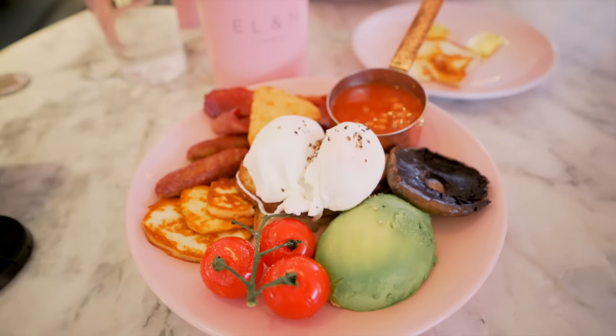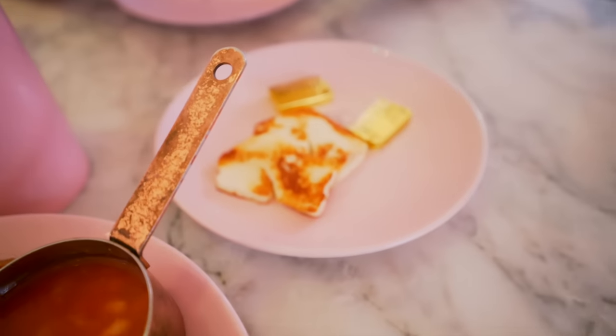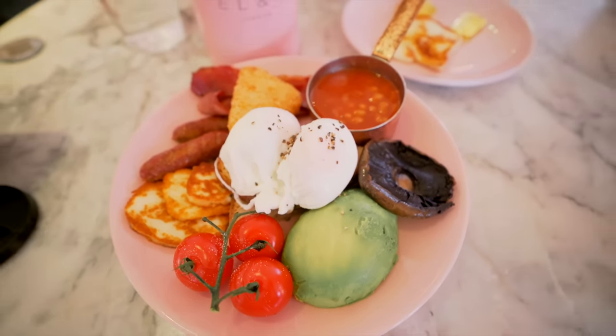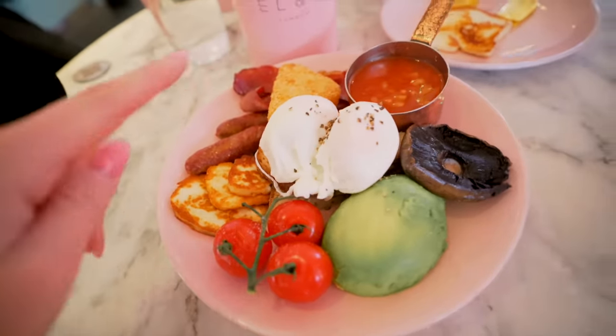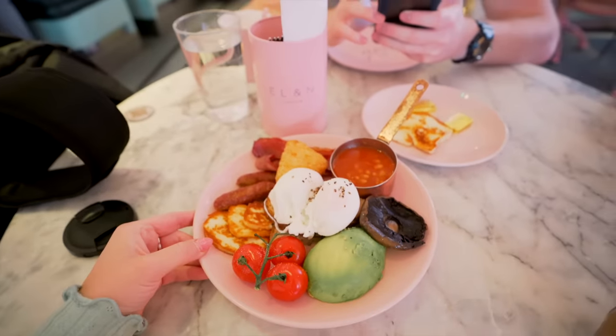Our breakfast has just come out and we're sharing a full English. It's absolutely massive. We ordered extra halloumi because we thought it might be a bit small to get our protein in, but we didn't need to do that. So we're going to share this breakfast. We've got some avocado, halloumi, just a little bit less sugary. And look how nice everything looks. This is totally my aesthetic.